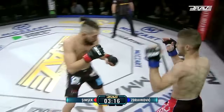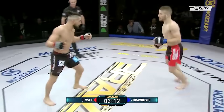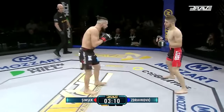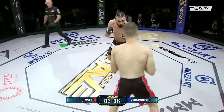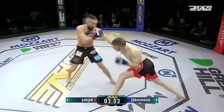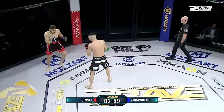Ronan just stalking right now. Hasn't taken his eyes off. Done a great job there, just disguising the kick behind the hands. Miljan circling now, maybe trying to take advantage of a little bit of reach. He needs to be wary of circling into that power hand, but just tags the chin a little bit there. Miljan showing that he also has hands.